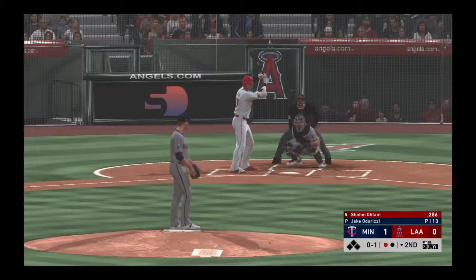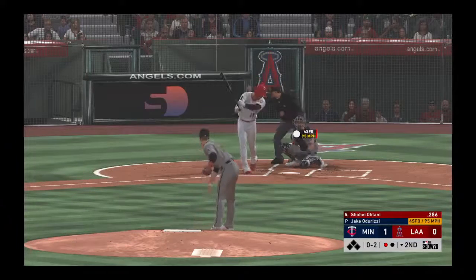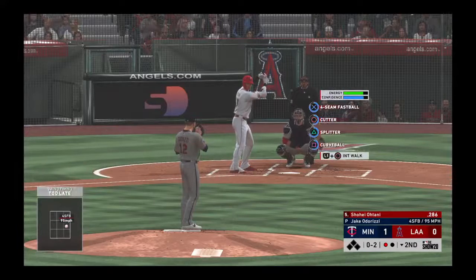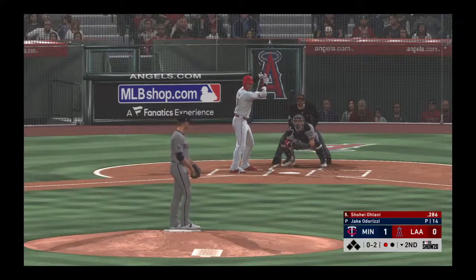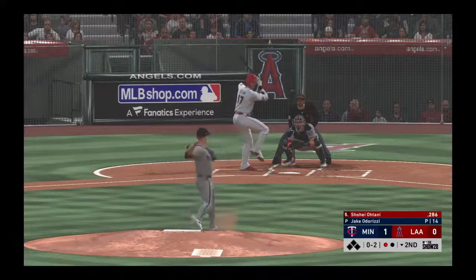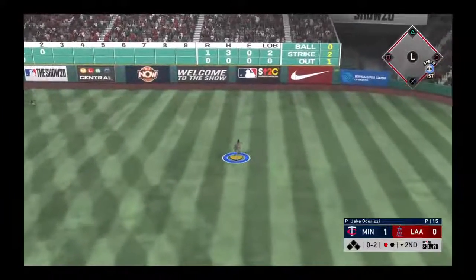Stands at 6'4" tall, bats left, throws right. He's in his 4th season as a major league player. 0-2. Here's a late swing and a miss, strike 2. Line drive, base hit to right.